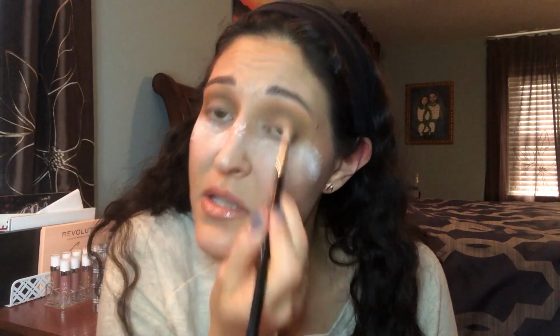It's nice because it's teeny and fluffy, and so it blends as you are placing down the color. So it's a good way to add that color up top, or if you want to add something into the crease, and you have hooded eyes especially, it's a really good brush for that.